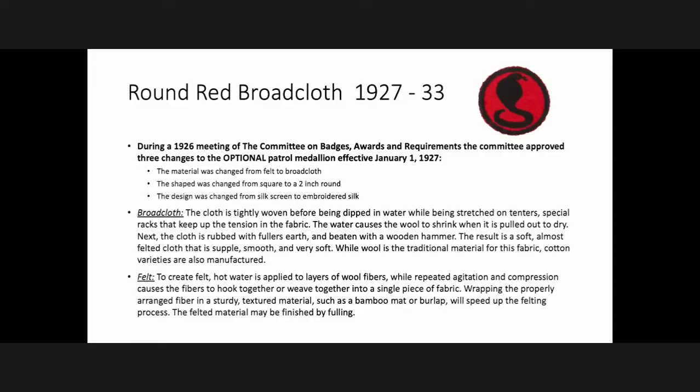And if you've ever looked at some of these really early patrol medallions, you'll notice in some cases that the fuzz is worn off and you can actually see what looks like fabric. That's broadcloth material. Because broadcloth is made in a way, and you can read it here, such that it ends up being kind of a felt-like surface, except it's not felt. So felt would not have lasted anywhere near what the broadcloth would last in the number of washings and all that kind of stuff. So let's talk about the different kinds of these.